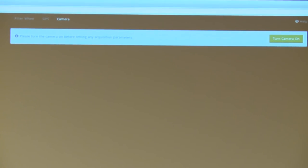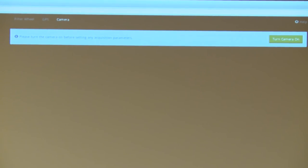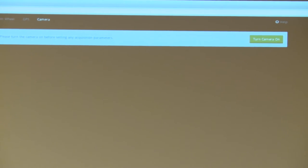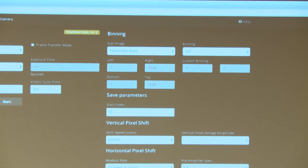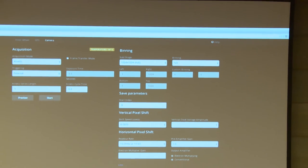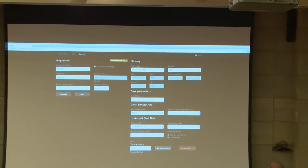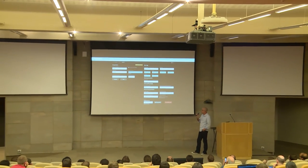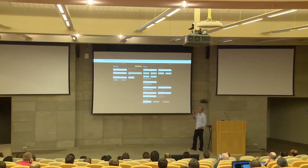We then jump to the camera interface. And now, unlike the other components, the camera isn't always running because it's got a cooler that shouldn't be running for extended periods. So we switch that on. And that brings up all of the controls for the camera. And it'll start cooling to a point where that will reduce the amount of noise in our data.